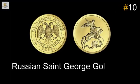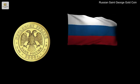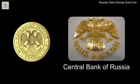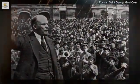Number 10. Russian St. George gold coin, the official name of which is St. George the Victorious. On one side, we see the double-headed eagle with wings down, the emblem that was used by the Russian Republic in 1917, which now is the emblem of the Central Bank of Russia. Certainly Russian history vibes, especially if you're familiar with the 1917 revolution that took place in this country. The other side might be more of interest to you.